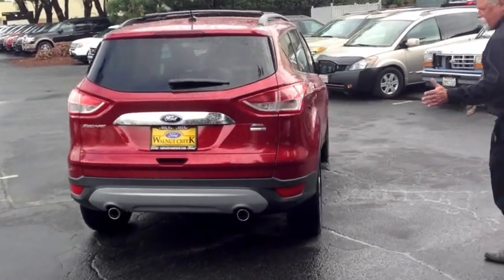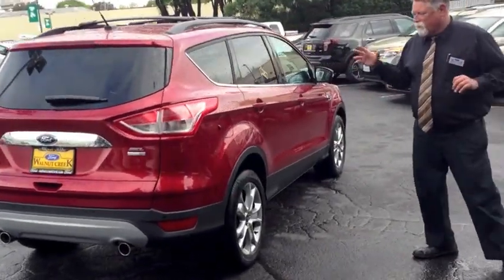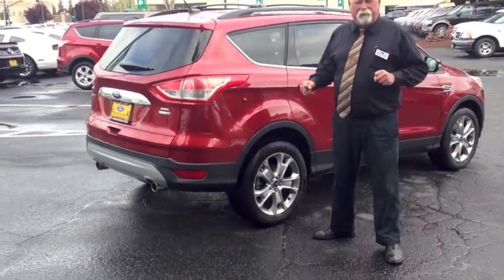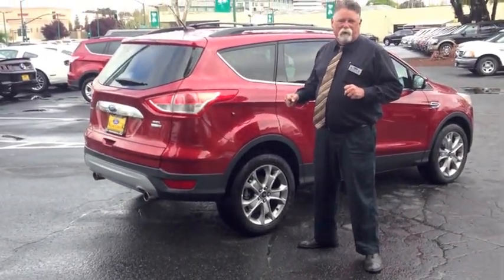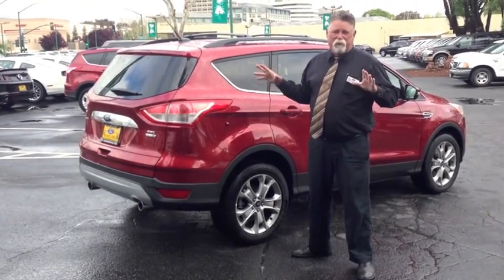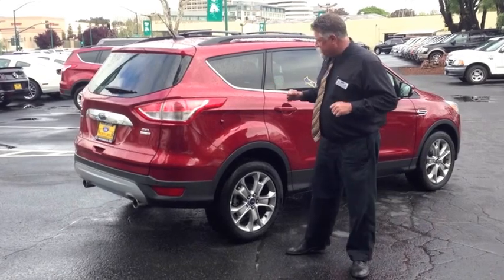This one's a four-wheel drive, which is Ford's intelligent four-wheel drive system. It predominantly will run in front-wheel drive. When it senses a wheel or wheels in a loss of traction situation, it'll put power to whichever wheel or wheels has grip to maintain stability and control.